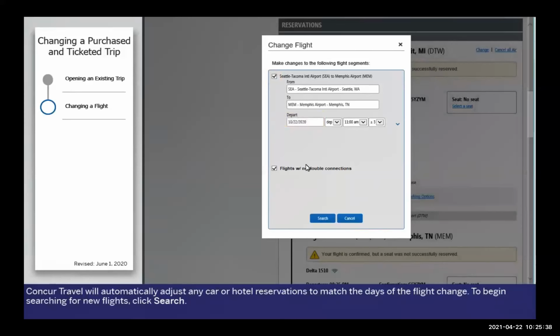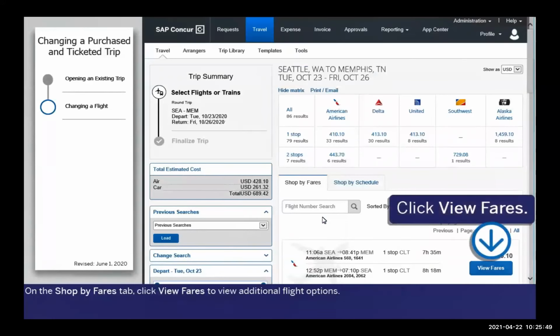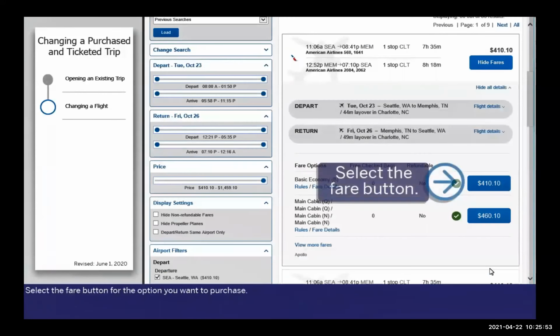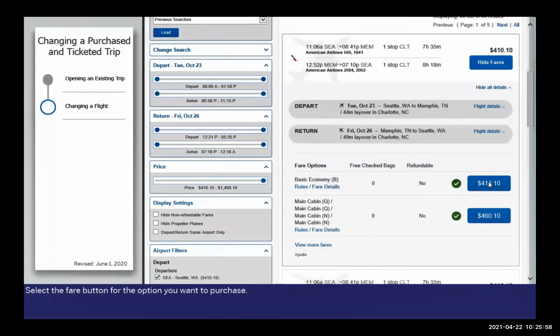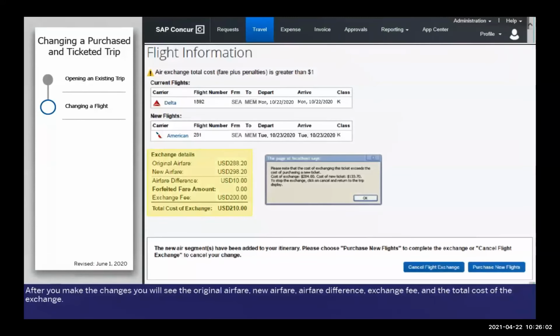Concur Travel will automatically adjust any car or hotel reservations to match the days of the flight change. To begin searching for new flights, click Search. On the Shop by Fares tab, click View Fares to view additional flight options. Select the fare button for the option you want to purchase. After you make the changes, you will see the original airfare, new airfare, airfare difference, exchange fee, and the total cost of the exchange.